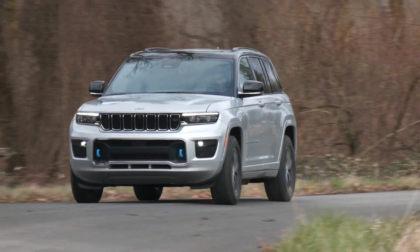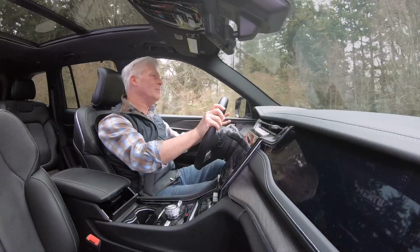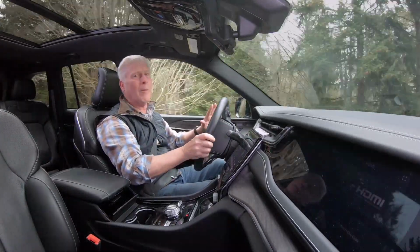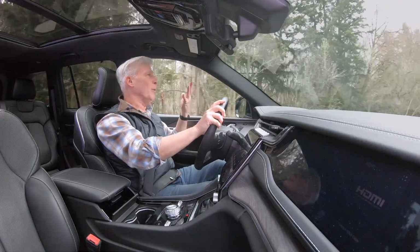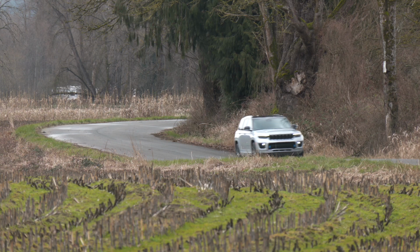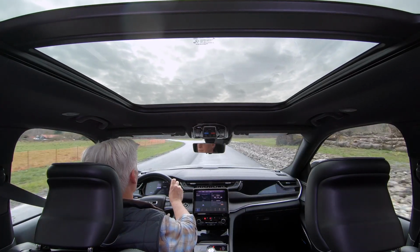Want to dip your toe into the electric vehicle lifestyle, but still want the ruggedness of a Jeep? I'm auto specialist Tom Voelk, and this is the Grand Cherokee 4xe, a plug-in hybrid. It's both gas and electric, and the system is not an afterthought. This generation was designed to package the extra electrification.